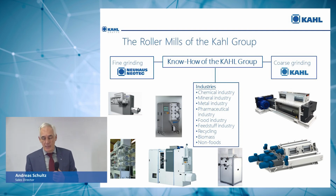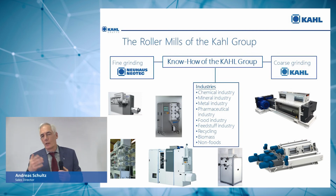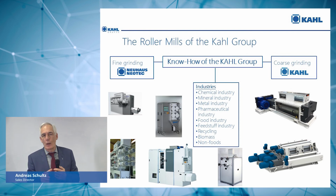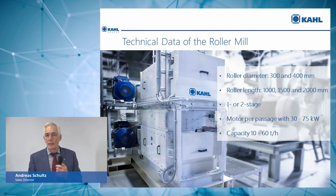So what is a classic roller mill? As you can see here, a 2-stage roller mill. The first stage is mostly there for pre-grinding, and the second stage is to grind to the final structure which you want. So let's say, as an example, poultry feed could have in the first roller mill a gap of 1.8 or something like that, and the second stage is then something about 0.8 or 0.9.